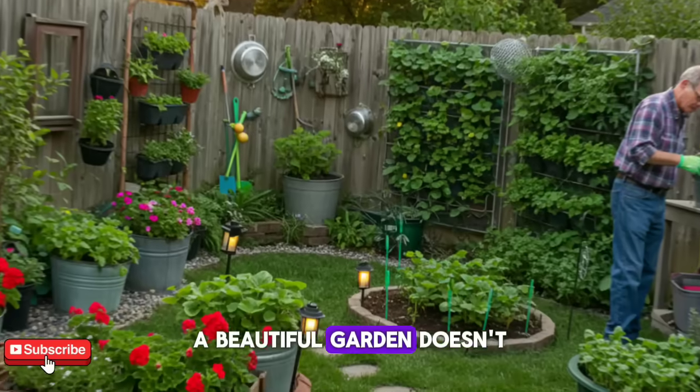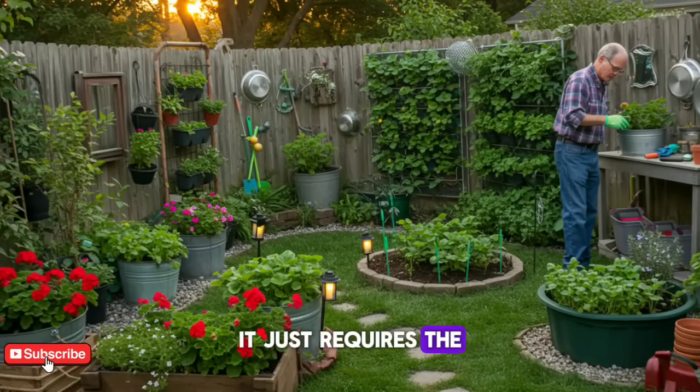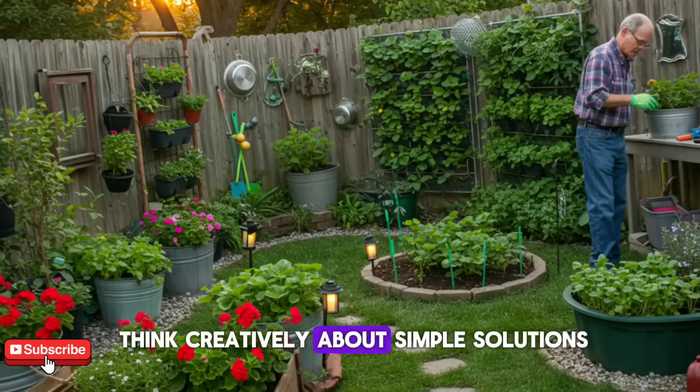Remember, a beautiful garden doesn't require a big budget. It just requires the right knowledge and a willingness to think creatively about simple solutions.